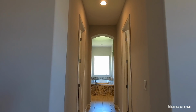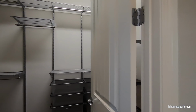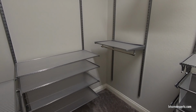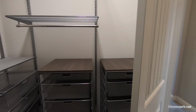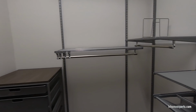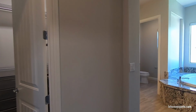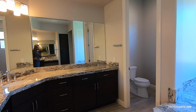Coming into the bathroom here, again, now we transition to 12 by 24 tile. Off to the left, we have a closet. We have all wire mesh, okay? Now, believe it or not, these things are expensive. We do have one on the opposite side too. We have one for her and for her. Or for his and his, or he and he, whatever you want to call it. Anyway, off to the left, look at all this space.